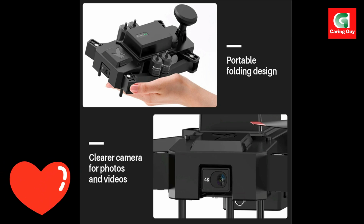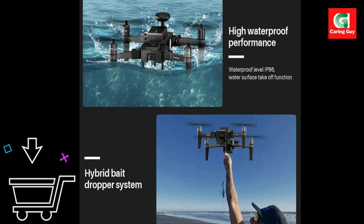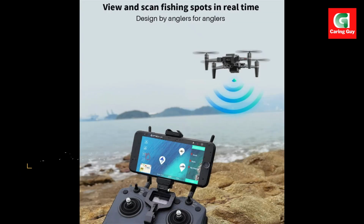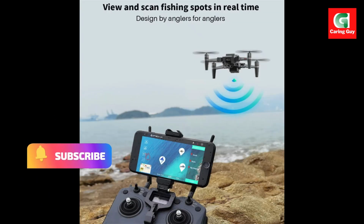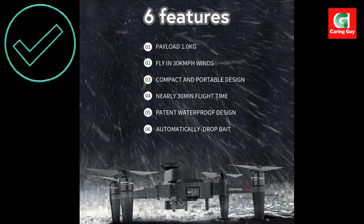4K camera with single-axis gimbal. Capture stunning 4K aerial footage and real-time video monitoring with the integrated camera and single-axis gimbal. The 90-degree rotating gimbal allows for versatile shooting angles. GPS GLONASS positioning. Enjoy precise flight control and automated features with the Ublox Neo M8N GPS GLONASS satellite positioning module.